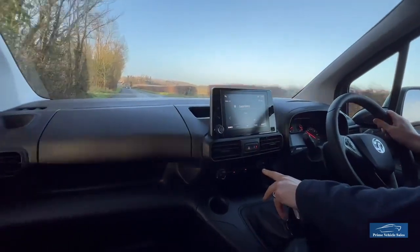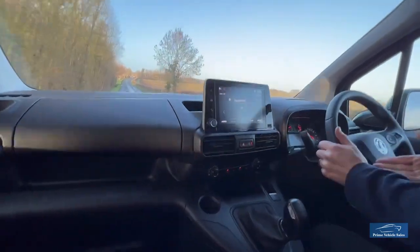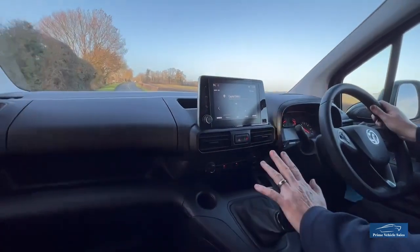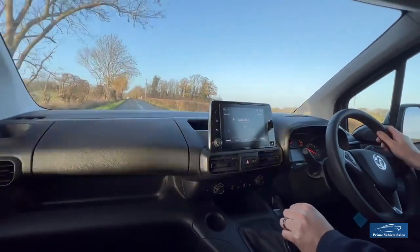One thing as well with the Sportive, you've got aircon, which is great, especially during the last summer that we just had. You've got cruise control as well, which is mounted on the steering wheel. So all in all, it's a really great package little van. Got a side loading door on it on the passenger side as well.